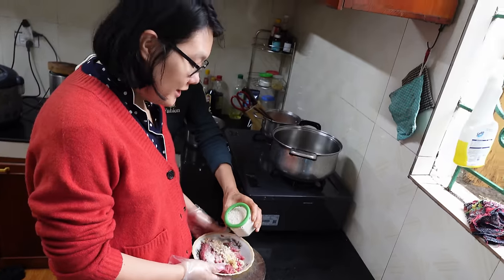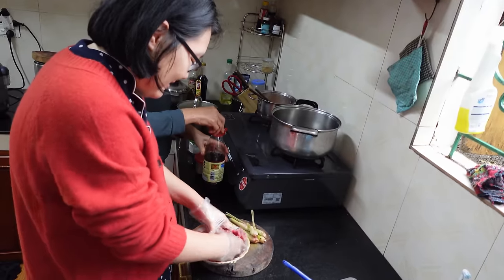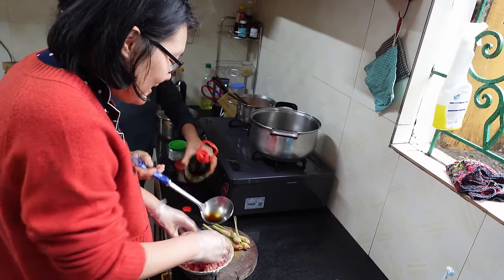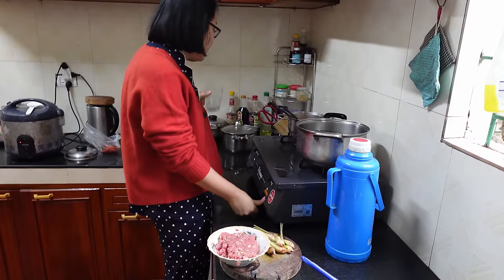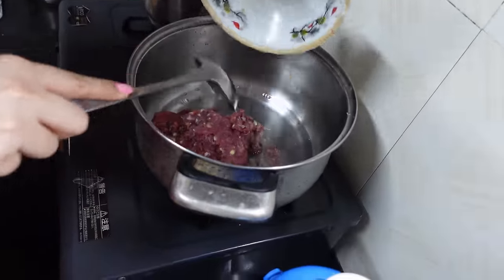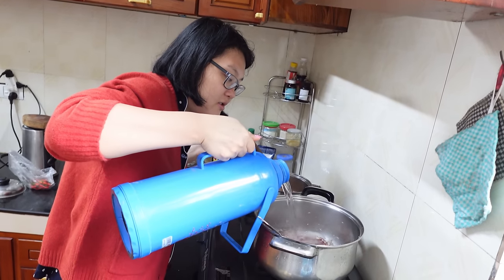Now we are cooking the beef soup. Mom said I have to mix them well together. According to my mom's instruction, we have to put cold water first. If you put hot water now, the meat would stick together. We are cooking until it's boiling. Then we put hot water in it.